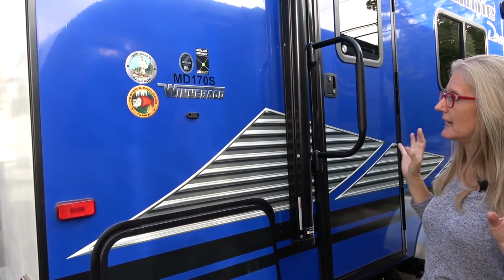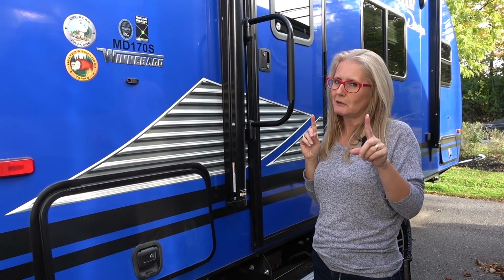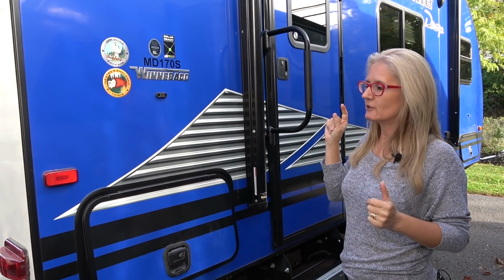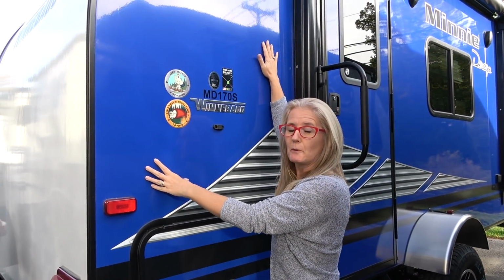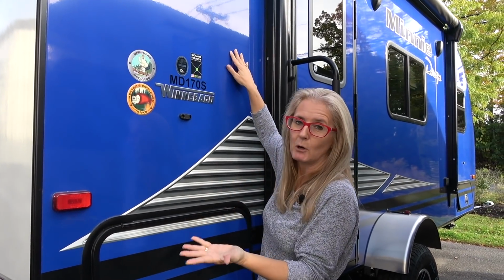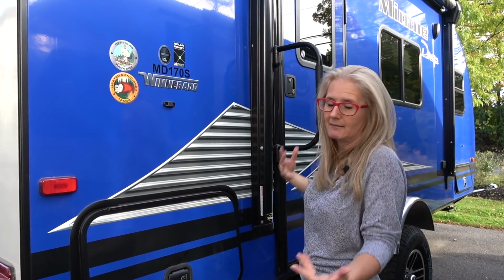So we're going to take a look at the 170S, and I'll give you all the stats on it and everything as I usually do. Usually we start at the front, but because of the way the park is set up here with all of their stock, we are going to start at the back of this on the passenger side. Remember, this is that super thick fiberglass with the super gloss on it that you can get in multiple different colors, and I'm so glad we found one that's very colorful to show you because they're pretty.